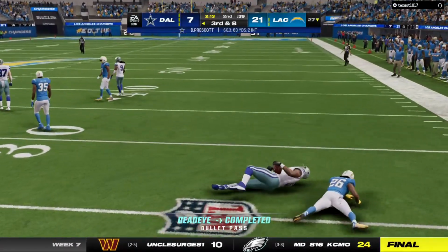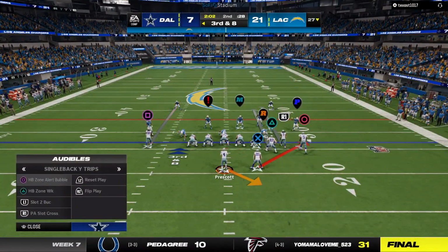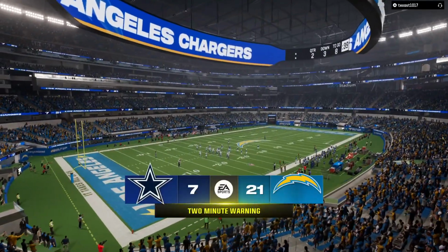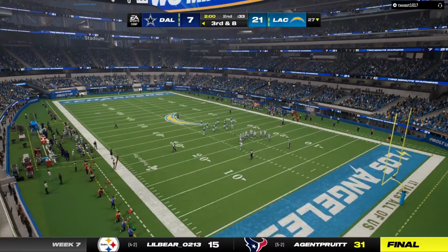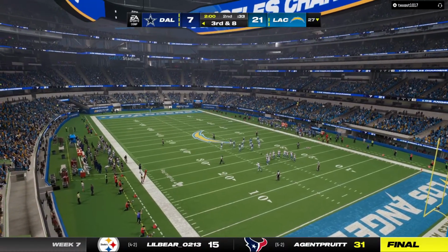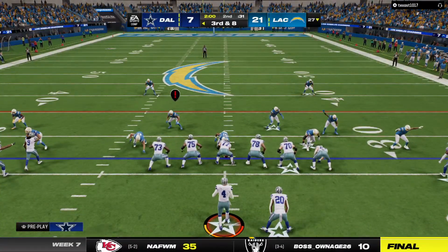Here's a quick throw by Dak, complete out wide. And he's upended after a gain of 2 out to the 27. And we've hit the 2-minute mark in this first half of action. Here now a 3rd down and 8.